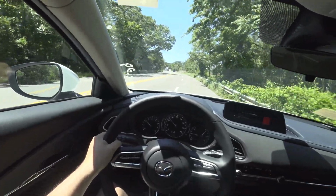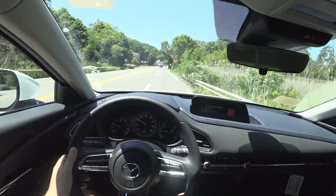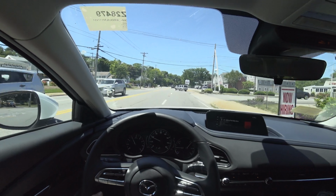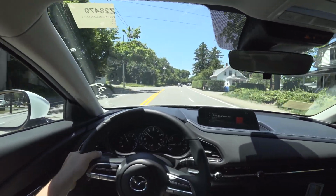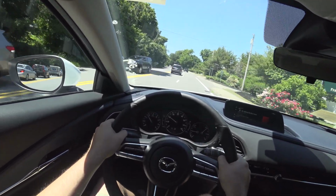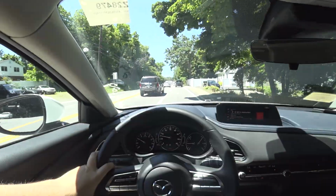Over the bumps, really nice. Nice and supple. I am definitely impressed with this car. Overall, CX-30 is a great vehicle.